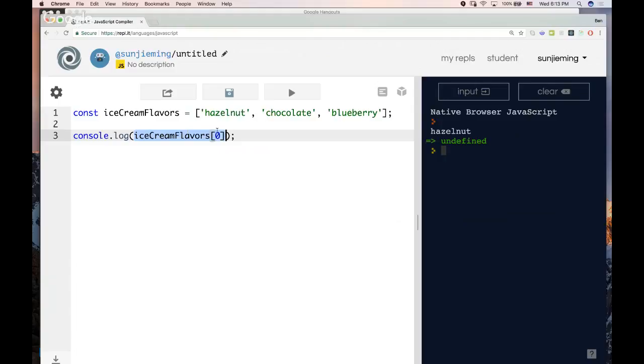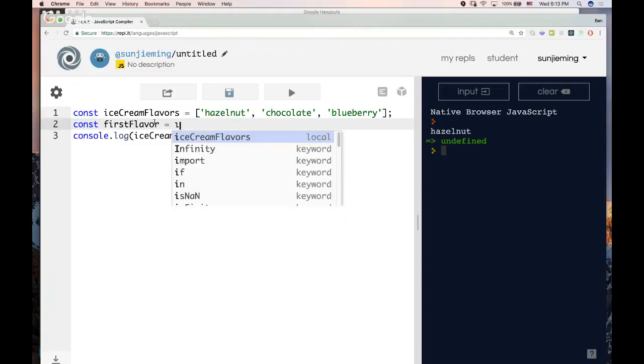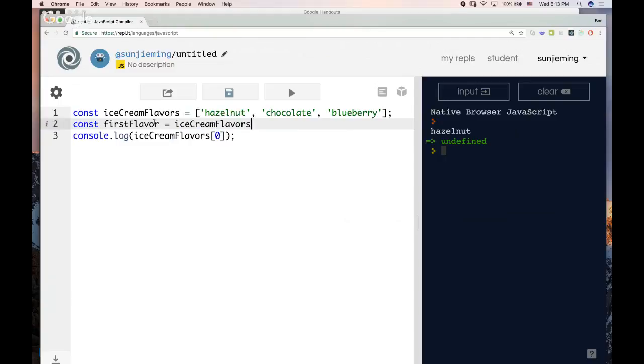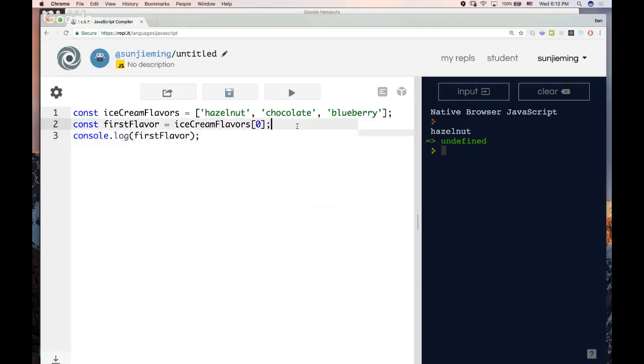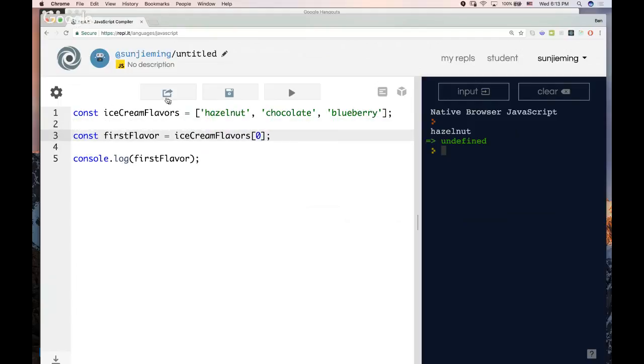And this part that's highlighted will evaluate to the first item in the array, or the item at the 0 index. So I could also say const firstFlavor is equal to iceCreamFlavors at index 0, like that. And then now I could say firstFlavor like this. Essentially the way this reads, we have an array of strings, which are ice cream flavors, and then we're going to reference the first ice cream flavor in the array and assign it to the variable firstFlavor. We are then going to log out that value.